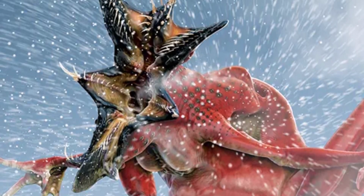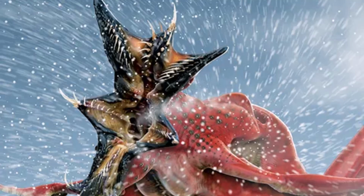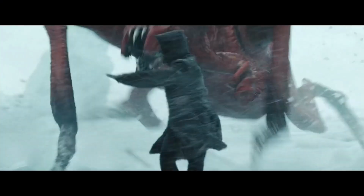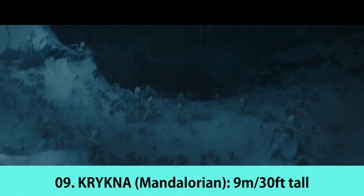Along with these, it also had a long prehensile tongue that can be used to grab prey items. This animal was nicknamed by other crew members as the Big Red, though it was also referred to as a lobster monster. Number 9. The Krigner.